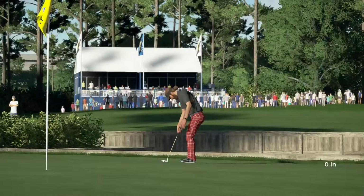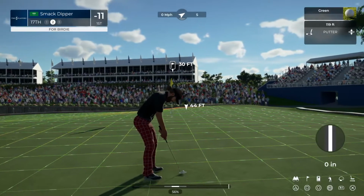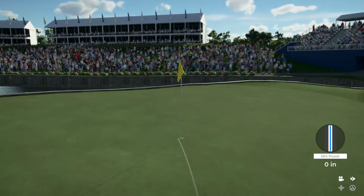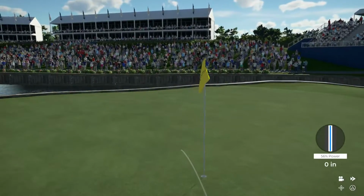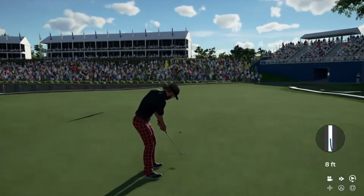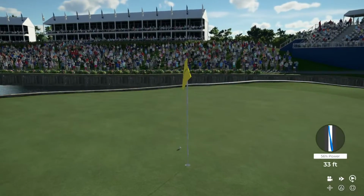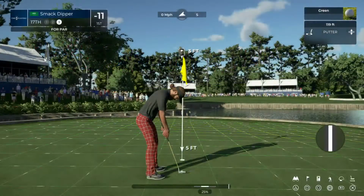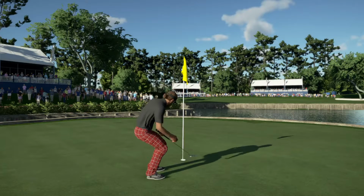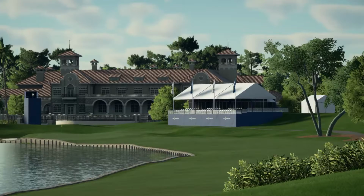And back to the course with the live action. John, have you got a read on this one? Ooh, looks like about 30 feet, I'd say, to the cup. Ouch, that hurts. It's just about 3 feet away. Yeah, well hold. Let's move on to the next. He's currently sitting in first place.